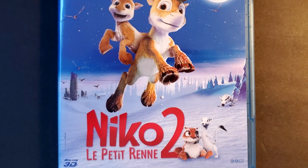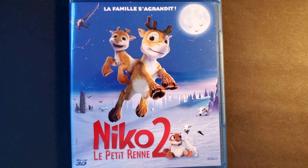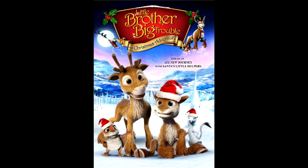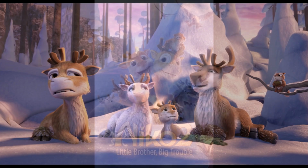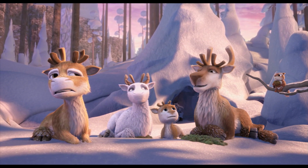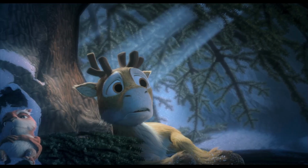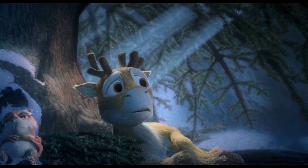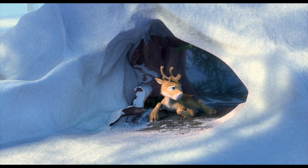Niko, the Little Reindeer 2. Or in North America, it's known as Little Brother, Big Trouble, a Christmas adventure. And elsewhere, it's known as some combination of those two titles. This is a sequel to The Flight Before Christmas, which is elsewhere known as Niko and the Way to the Stars. So many titles. And only the sequel is available in 3D.